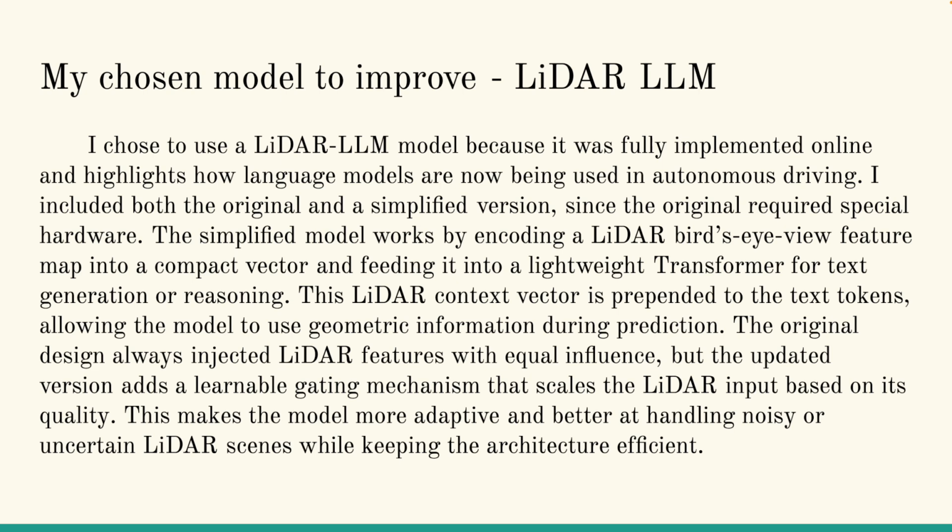My chosen model to improve is LiDAR-LLM. I chose to use the LiDAR-LLM model because it was fully implemented online and highlights how language models are now being used in autonomous driving. I included both the original and a simplified version since the original required special hardware.